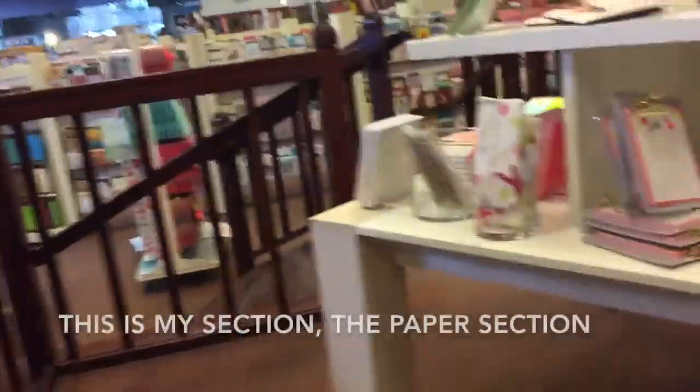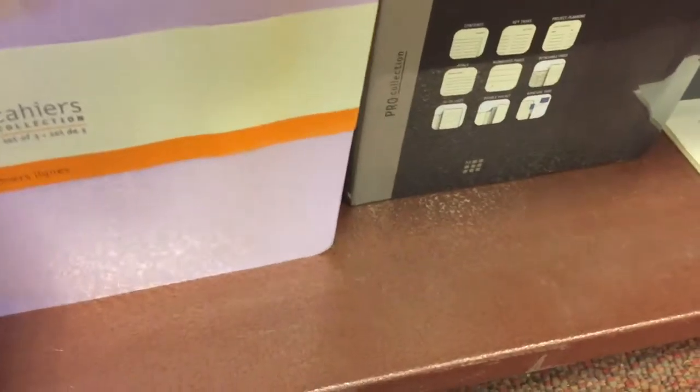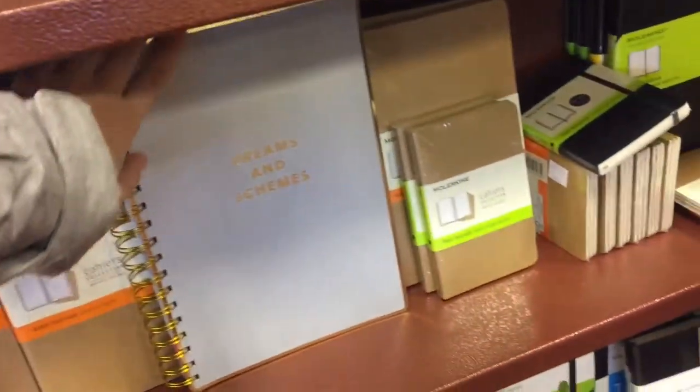I'm looking for a wallet now. I don't know where they are. Ooh, these are all pretty. This is my section, the paper section. My favorite. Look at this. It's a whiteboard, and it's comfortable too, you can put it on your lap. This one's pretty. Look. It has this pretty one there. Oh, that's nice. Oh, that one feels nice. Dreams and schemes. Look at this. The thank you cards are in there. Oh, hey, nice.